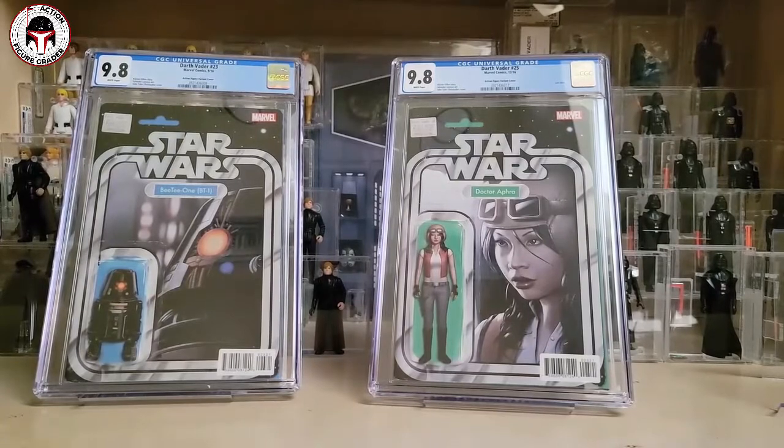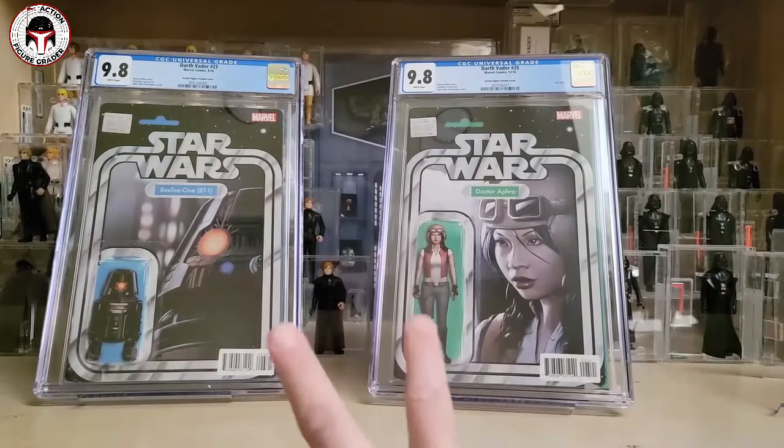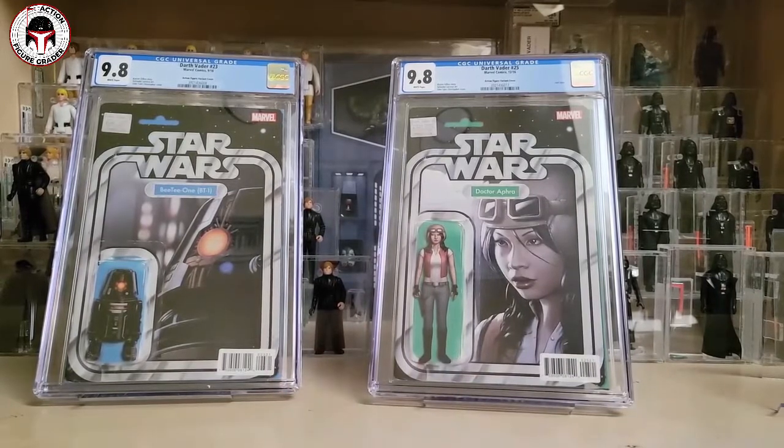Next up, I've got another John Tyler Christopher action figure variant to pair with these two that I've already shown you on the channel. These were gifts from Boss Bounty.